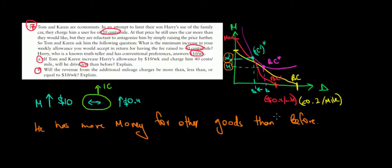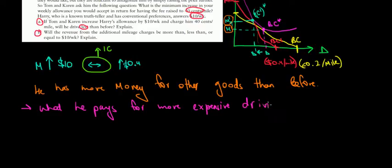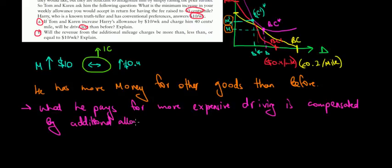What does this mean? This means that what he pays additionally for more expensive driving is compensated by more allowance. Let's write that too, because this is not a really easy question, so that's why we should take some time with it. This means that what he pays for more expensive driving is compensated by additional allowance.